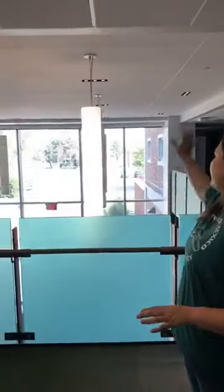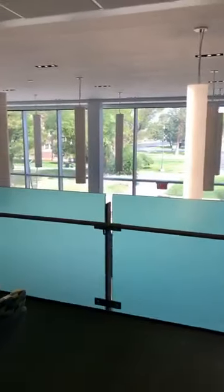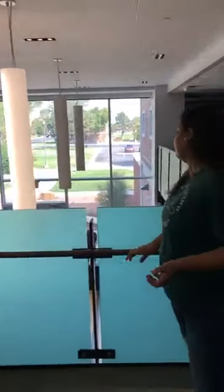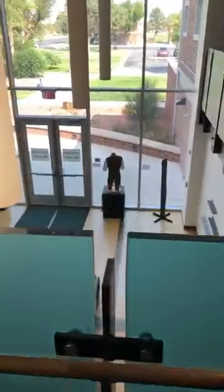And this is another awesome view that we have here with all the great windows. And then if you come closer, you can also look down, and there you see the Reynolds Gallery.